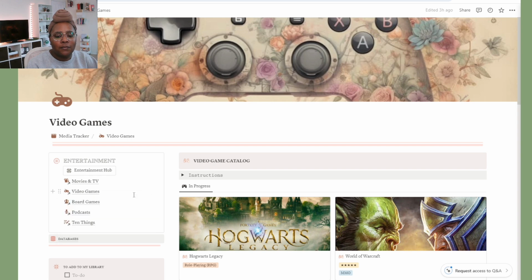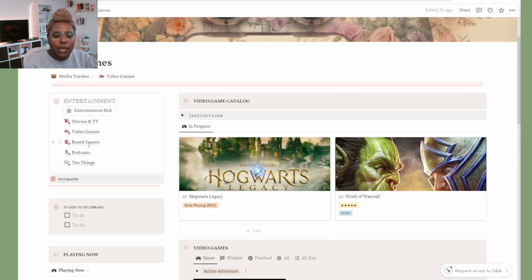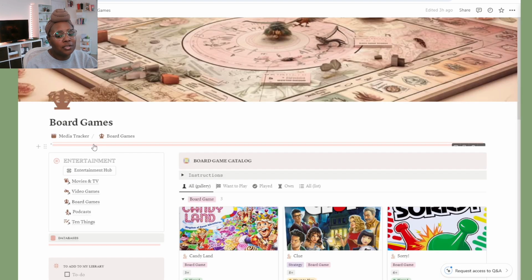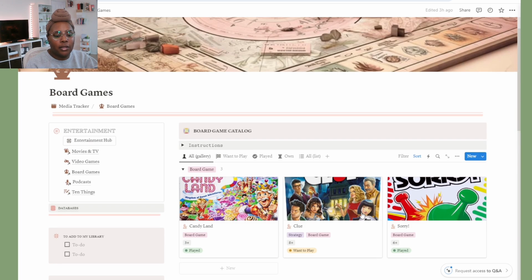So let's hop over onto video games. The same kind of concept. So you have your video games there. Board games, I don't know if I love board games, but I don't know if I played board games enough to actually have a section. It's there for now, but it may end up being deleted like with the books. But we have a breakdown of our board games there that you can see.